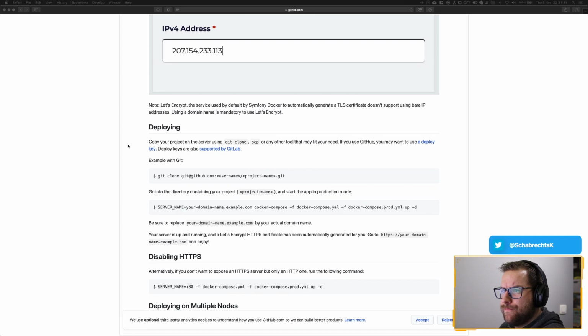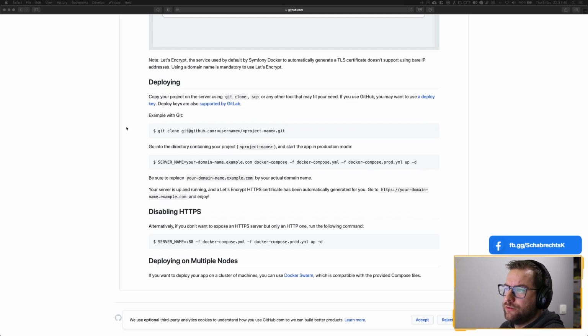Deploying. So you copy your project on the server using git clone, SCP or any other tool, or use a deploy key, which makes much more sense. And then you just run docker compose -f docker-compose.yaml -f docker-compose.prod.yaml up, and add the -d for daemon so it stays on. The server is up and running, and a Let's Encrypt HTTPS certificate has been automatically generated. And then you can disable HTTPS if you don't want it. Actually pretty cool.